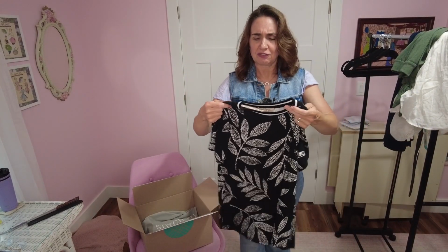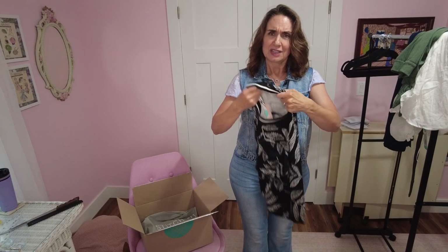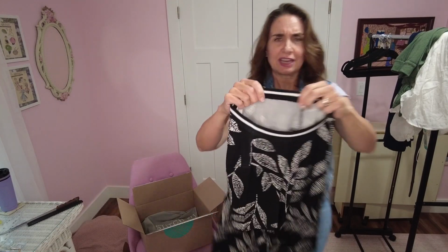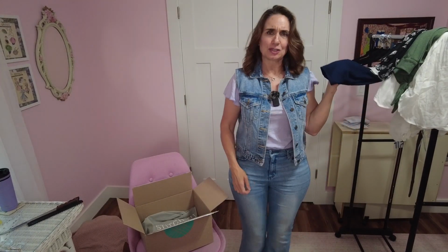I do like the feel of this. I'm saying sweater, but maybe it's more of a substantial t-shirt. And it does have a sweater knit ribbing here at the neck. So we'll see how that works out. I'm not seeing what's supposed to match with that skirt.